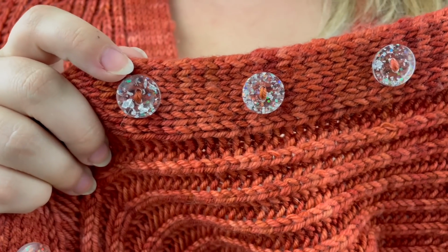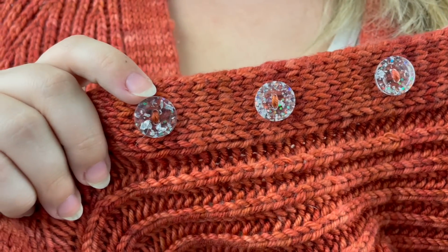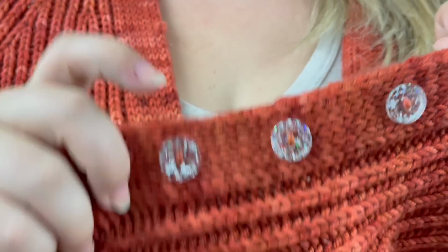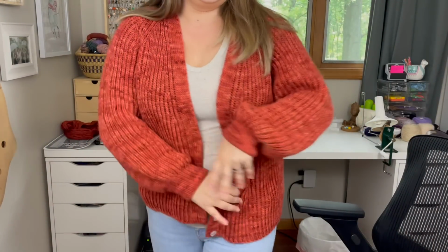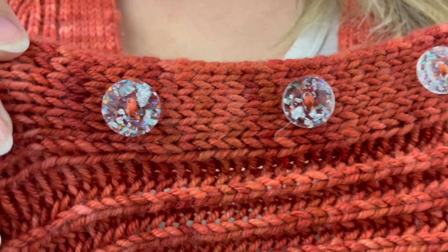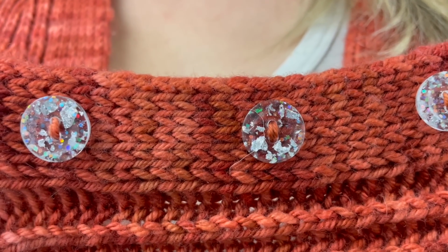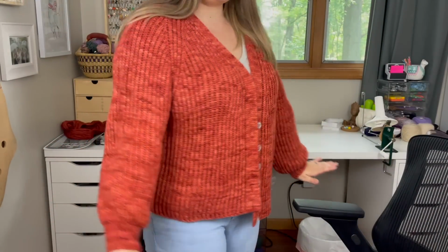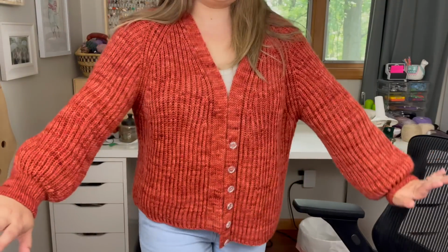These are from Denim and Rain. When I saw them, I knew they would be perfect because they're fun, but they're not too out there. When you stand back, it just looks like a normal clear button. But then you get closer and it's these beautiful, sparkly, so pretty buttons. So I am so happy with this. I think the fit is amazing. I love it. Oh my gosh.